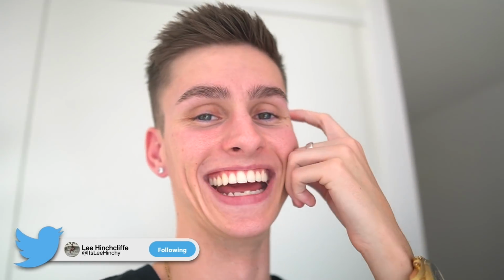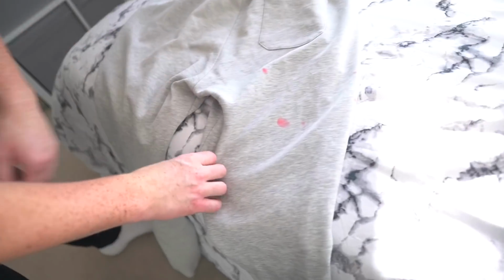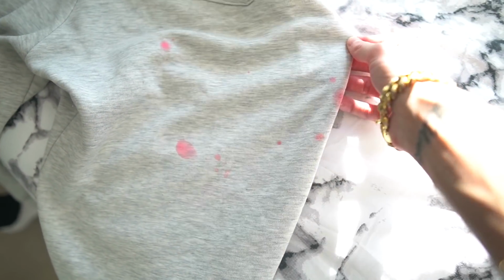I have also just ruined a pair of Brandon's joggers, so I'm going to buy him some new ones because the fridge has gone all over his joggers. It's not bad, it's water drops. So there we go. We're going to stick them in the wash and see if it comes out.